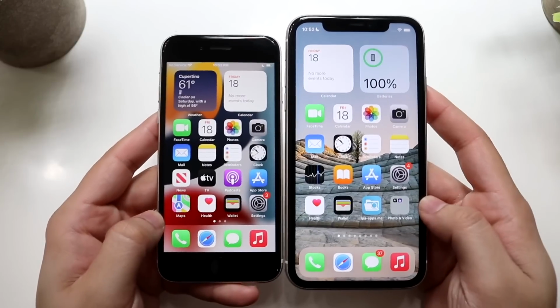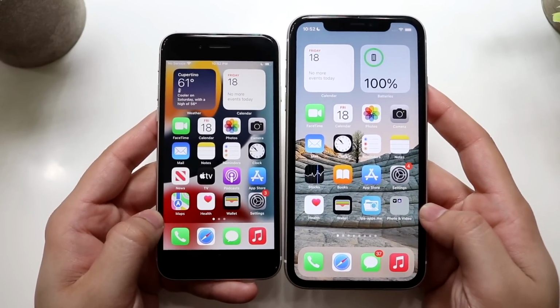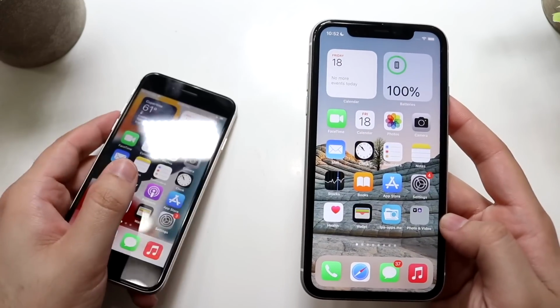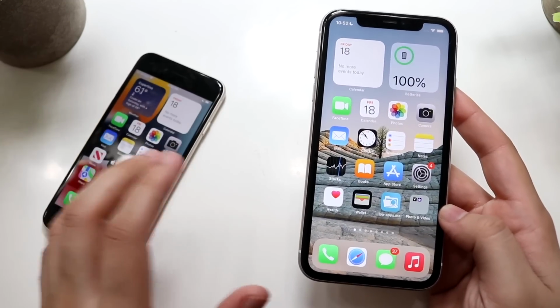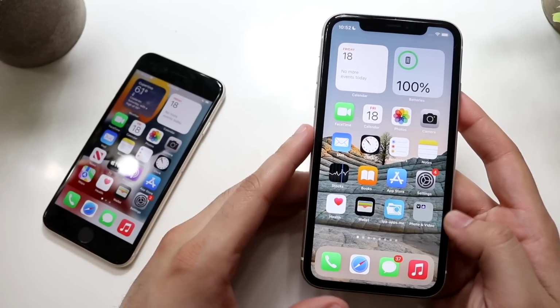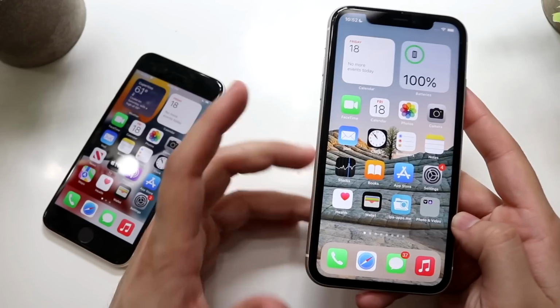Now, side by side, you can easily tell quite a few differences. The iPhone 11 is a much bigger phone, and this will give you an idea of how much bigger the iPhone 11 is. You have a 6.1-inch IPS panel on the iPhone 11. The resolution is about the same on both of these 750p panels. With the iPhone 11, you're definitely getting a better panel. This thing looks better, it looks way more modern.